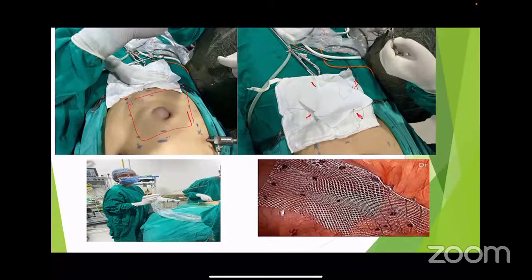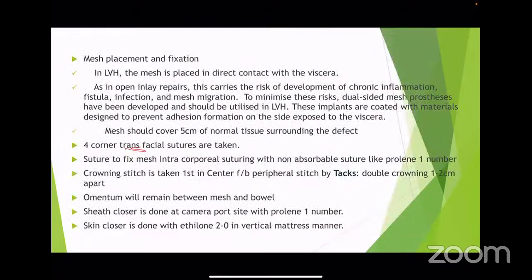So transfascially, as I have put the suture over here, I'll go transfascially from this side. So exactly on the same side, I'll go inside. It won't happen that I'm going from here and the suture is over here, or the suture is over here and I'm going from this side. So the mesh should not be moved from one side to another side. It should be on the same side. It should not be away from the transfascial plane. So for that, we are doing marking and taking notes.